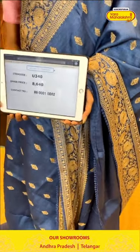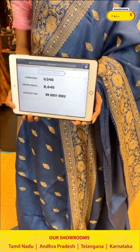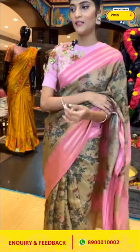U340, weaver's price is 8,640 rupees. You need to send the screenshot on 89001002. Moving on to the next beautiful saree.